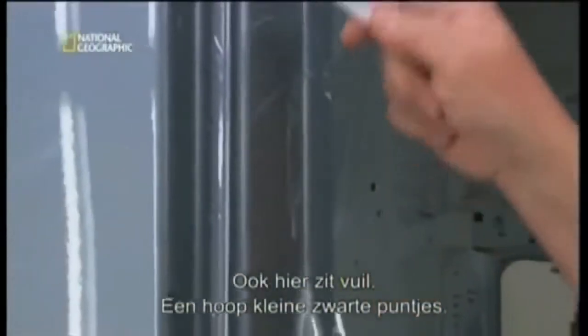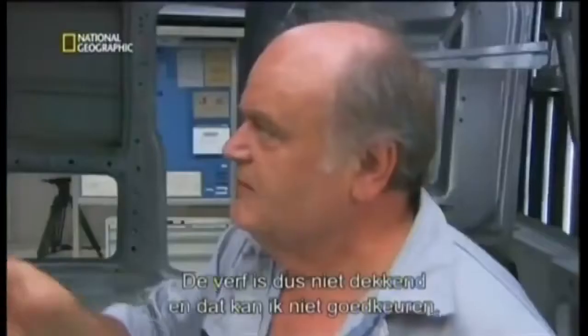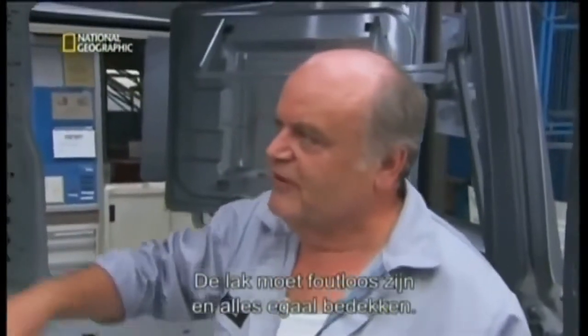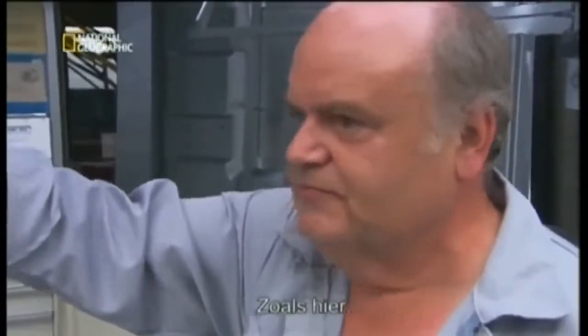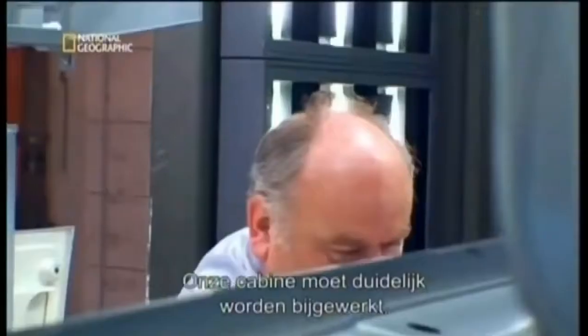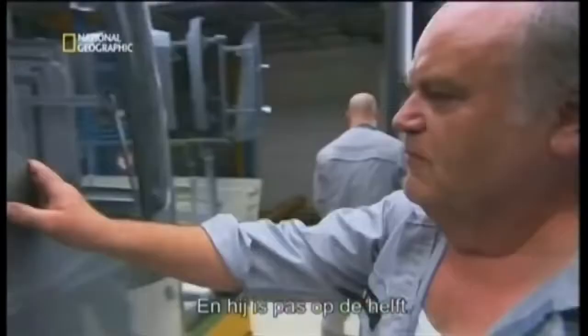Here again there's dirt. There are lots of very fine black dots. That means the paint isn't continuous, and that's not acceptable. The paint job has to be faultless and cover everything evenly, without interruption, like here. Hard to tell, but take his word for it. Clearly, our cab will need a detour to have these flaws fixed, and he's only half finished.